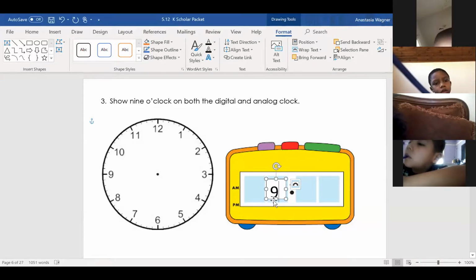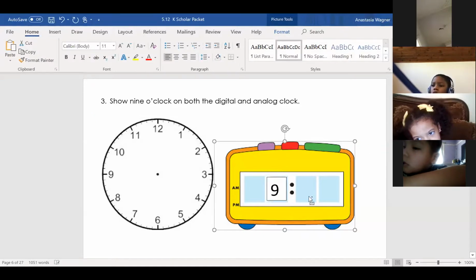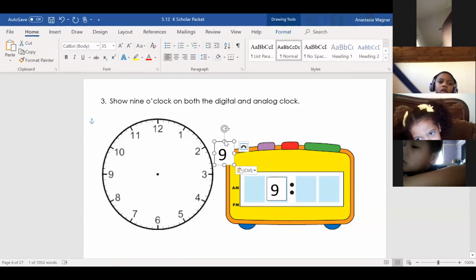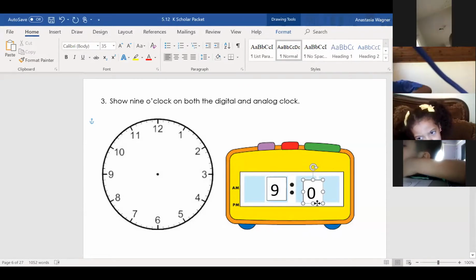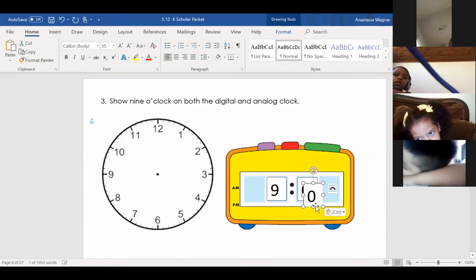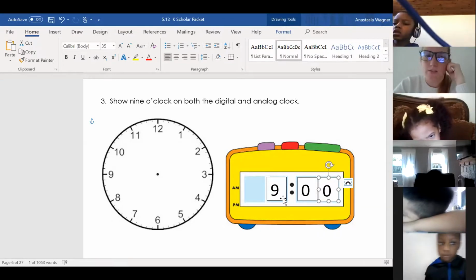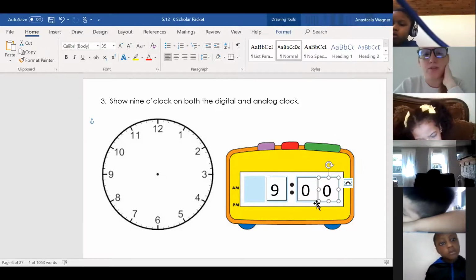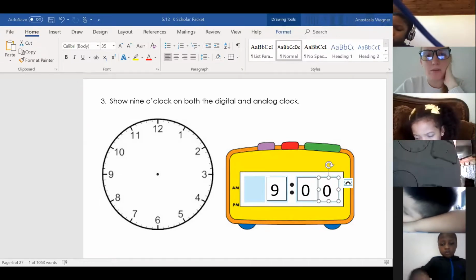James, eyes are on me. So for 9 o'clock, I'm going to put my 9 in the second box, the one closest to the colon. If it's only a one-digit number, we put it in the second box before the colon, okay? And then you should have 2 zeros after it, like this. If you did not write it like this, I want you to fix it, and then I want you to fix number 4 too. Okay? Make sure you're fixing it now while we move to the break, while we move to our main room.